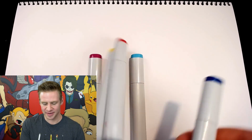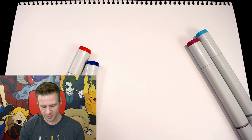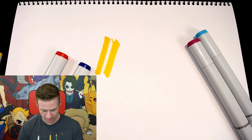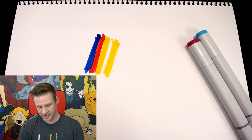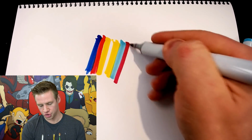So I have here my combinations of red, yellow, and blue, and cyan, magenta, and yellow. What I want to do, just to demonstrate the conflict I'm facing, is just lay down a whole bunch of each. I don't know why I put yellow down twice. I suppose I can use that with the cyan and magenta. Put the red and the blue down over here, and then over here, we're gonna have the cyan and magenta.